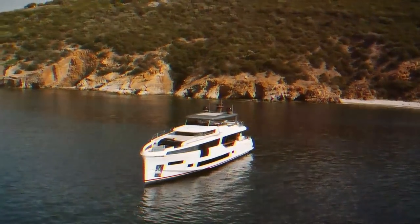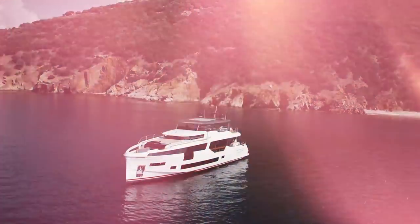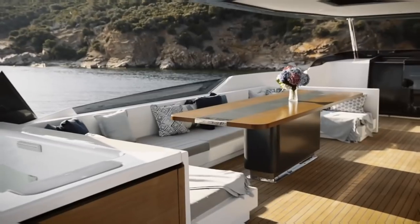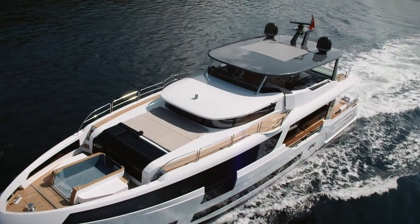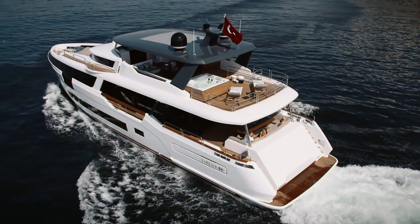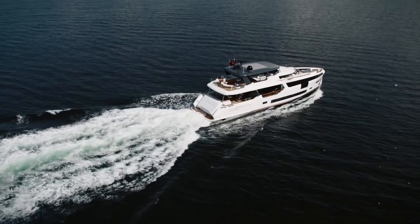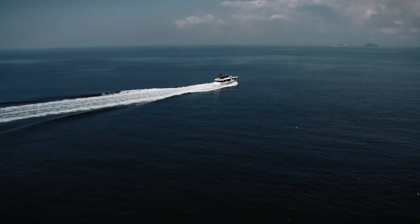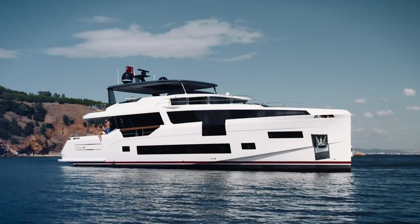And how do you go about winning such a prestigious award? Well, by doing what no one else is, basically. The 88, thanks to its highly advanced hull design, has a nautical range that allows you to explore as much as you want, but whilst maintaining a top speed of 32 miles per hour. That's almost unheard of in its category.